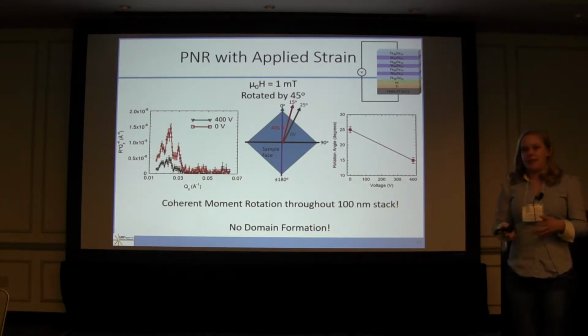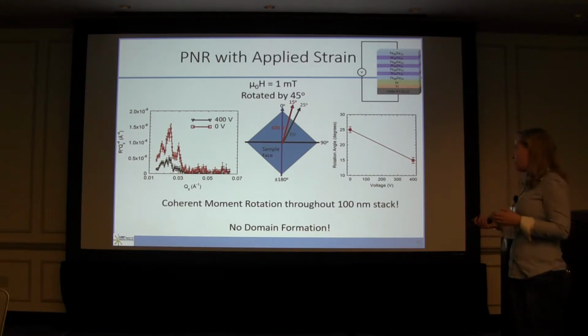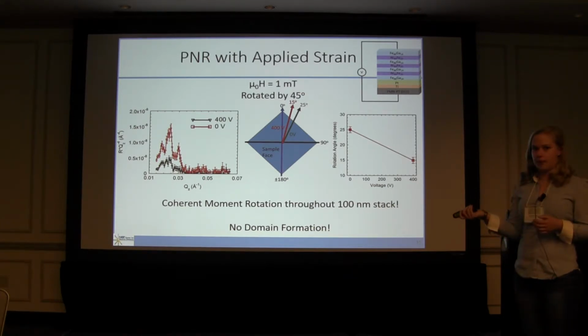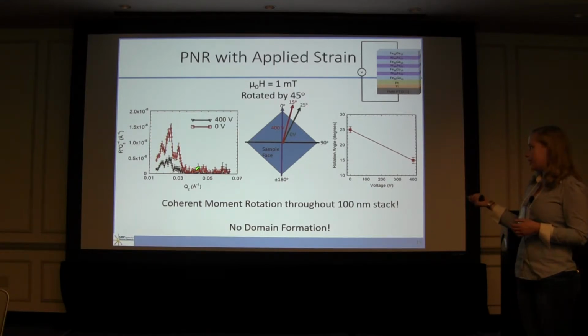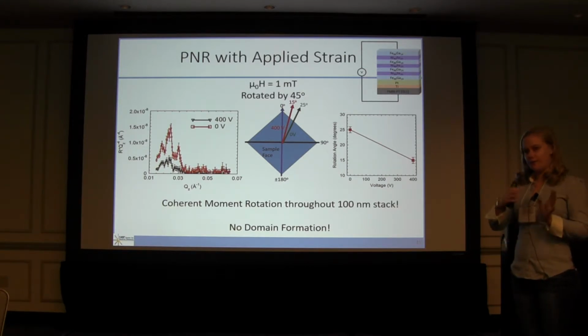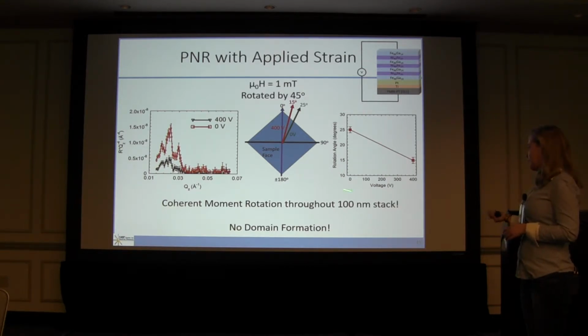We also want to see if there is anything with the anisotropy, so we rotated the sample by 45 degrees as such, and we see a similar change in the spin flip, but it is actually a decrease in the intensity. So we still get the coherent rotation of the moment as we change our measuring axis, and we also see that there was no domain formation.